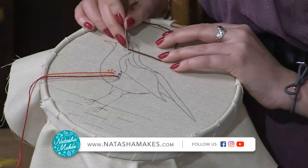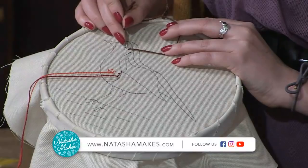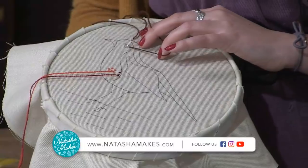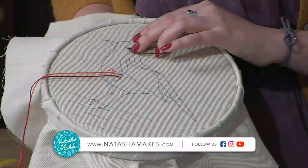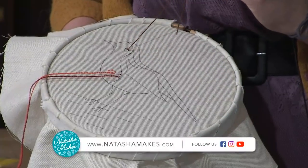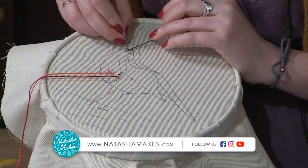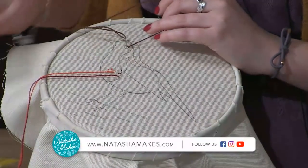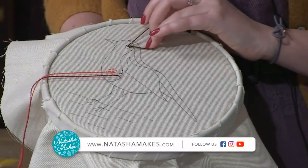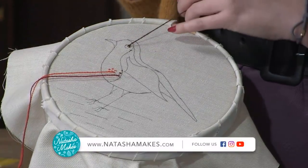For the eye, I've started the thread already, over here on this line. Come up on the outer edge, go down in the central dot, and we have to keep going down in that central dot. So all I'm going to do is come up in my loop on the outer line, pull the tension to the front and pull the extra thread to the back. I'm going to do it again. Go down in that central point, and that leaves a loop that I come up in on the edge. Do you thread through that loop? Yes, that's what holds it in place.